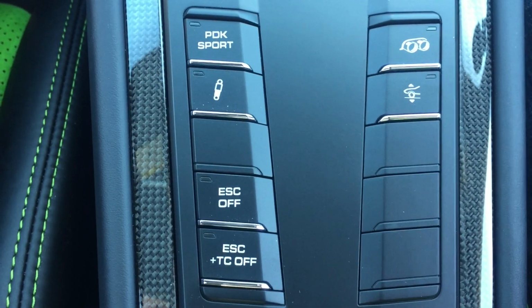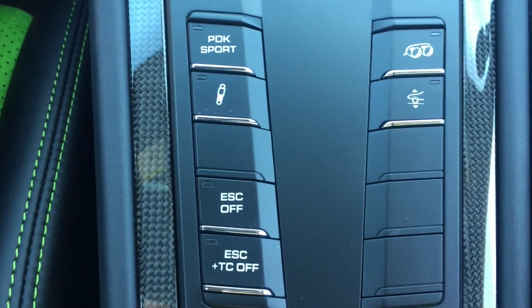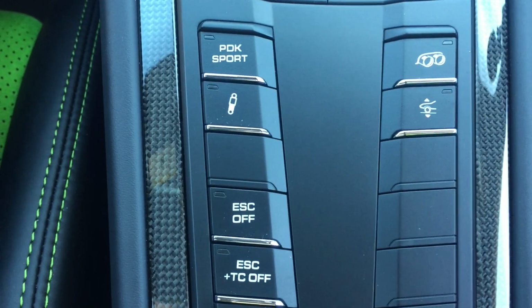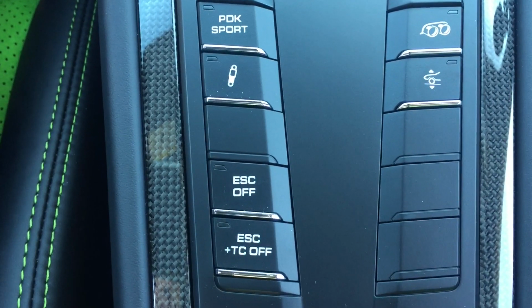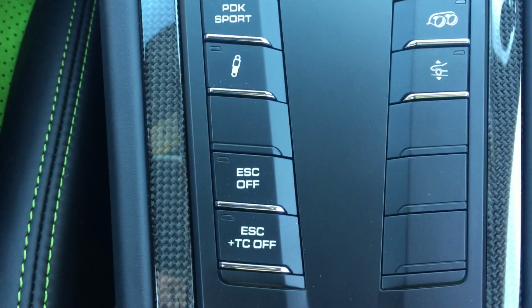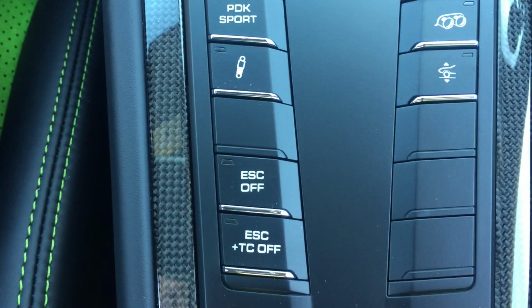And then there's the front end lift system, which is really vital on this car and on the GT3, not just for driveways, but sometimes for swales going across a road. It goes up in about 3 seconds and down very quickly. And then at the bottom, you can hold the electronic stability control button down, and it'll shut that off, or you can shut off that and traction control.